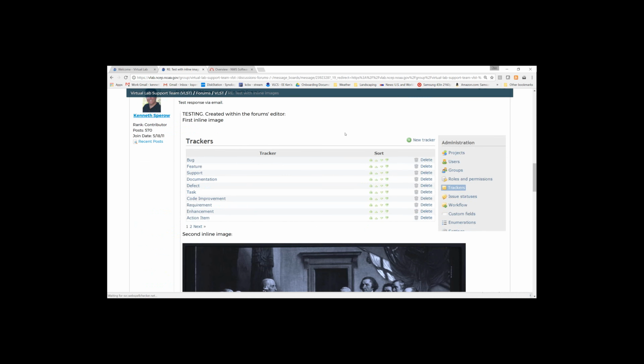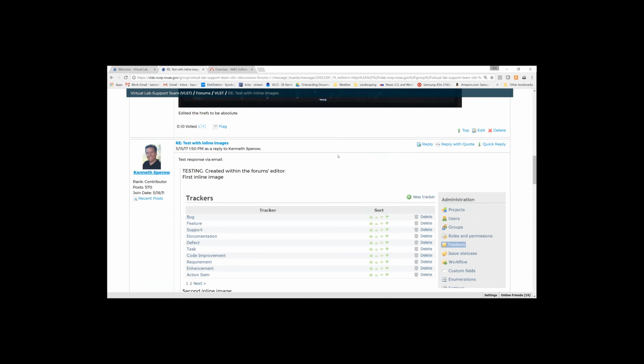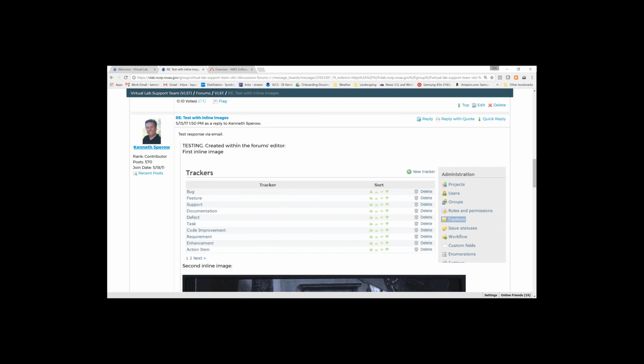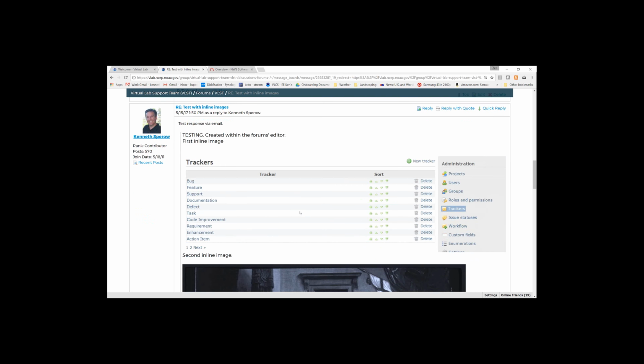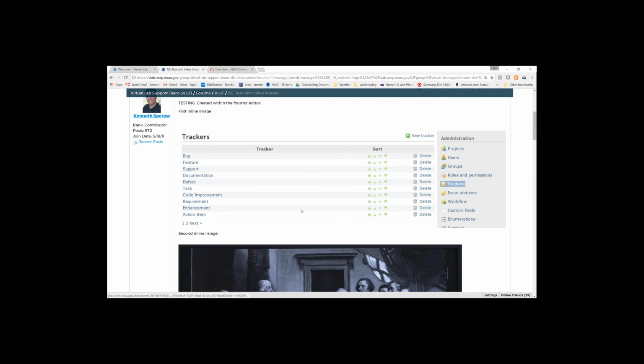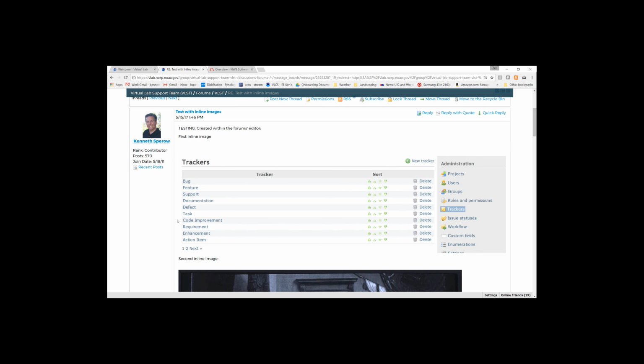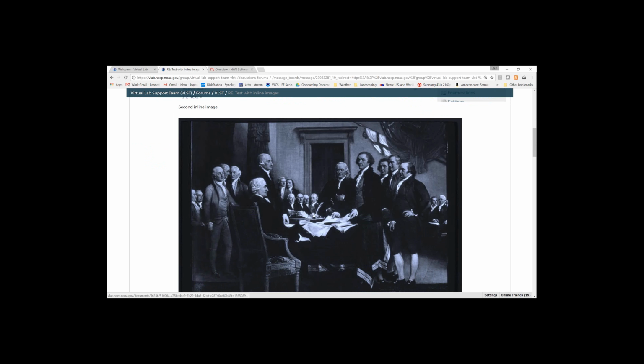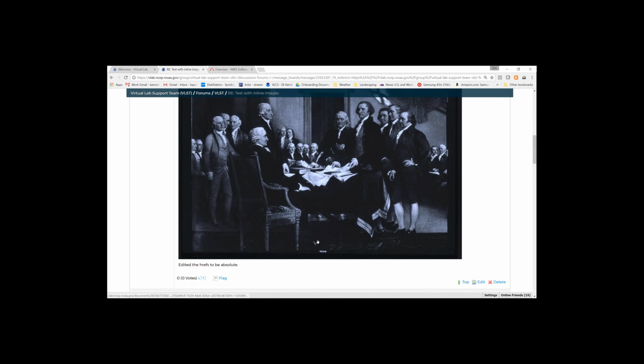So this is what we're talking about. For example, in this case here, I'm responding. We've got an image in here, and then there's a second image. This is the first one that was sent. So there's an image in here, then you can have additional text, and then another image, and so forth and so on.